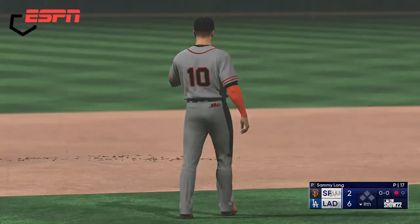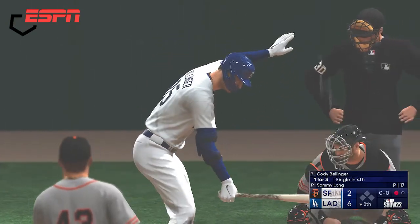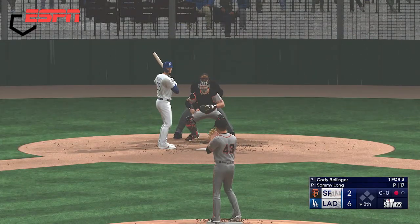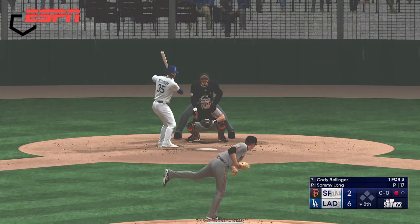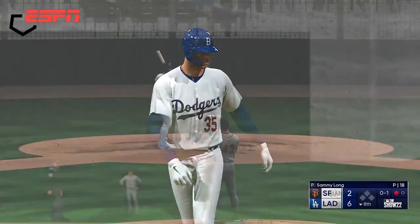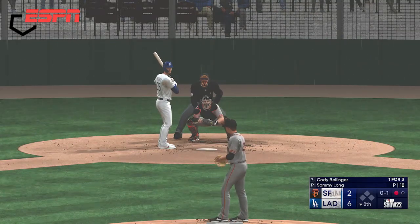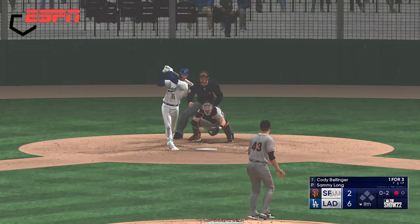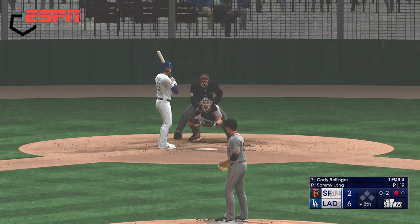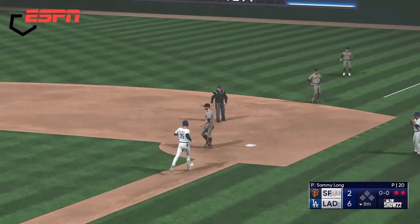The center fielder, number 35, Cody Bellinger. Here's Cody Bellinger. That one to first, and it goes just foul. And he's down 0-2 as he swings through it. Here comes a pitch. Down to the dirt, swing and a miss. And there's two gone following the strikeout.